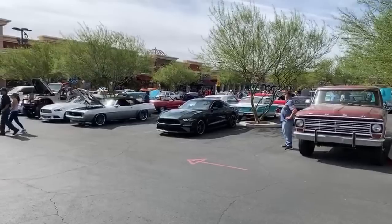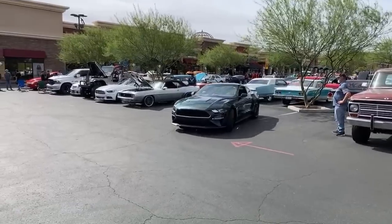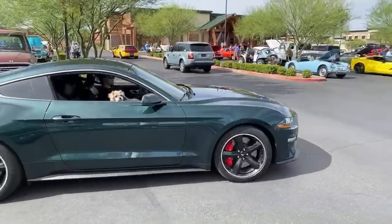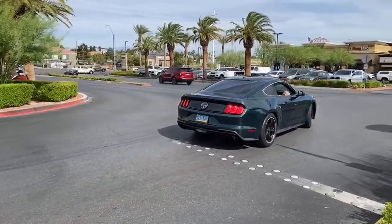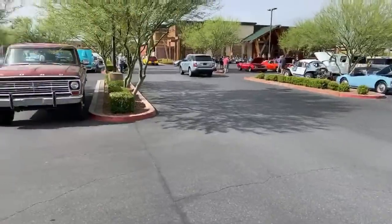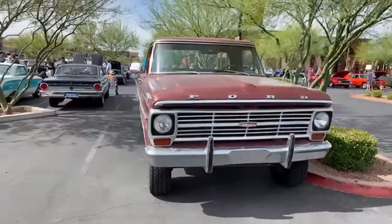That convertible Camaro over there is pretty nice too. I do love that green. That's an awesome green on that car. Anybody else leaving? It's a better shot of the Ford truck.